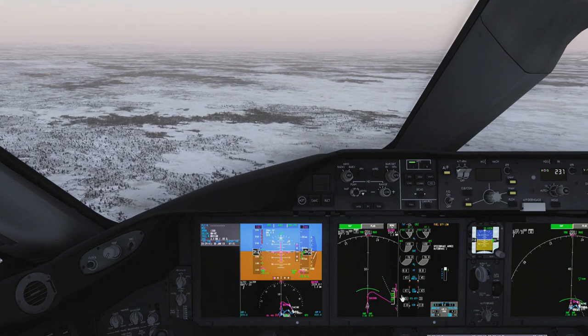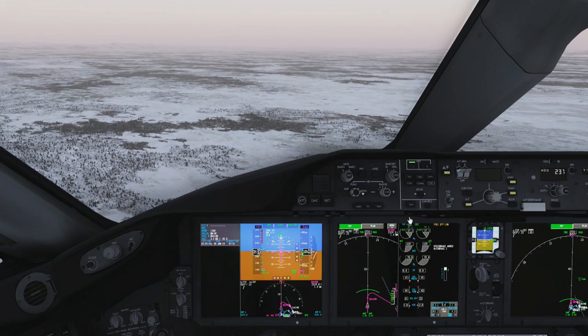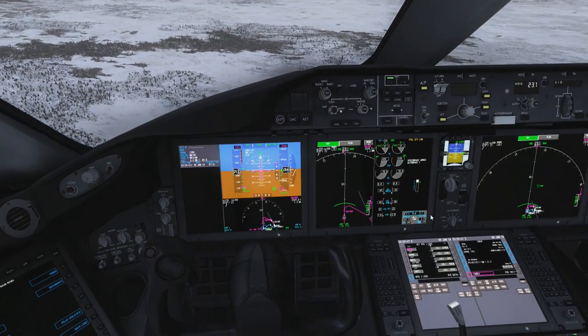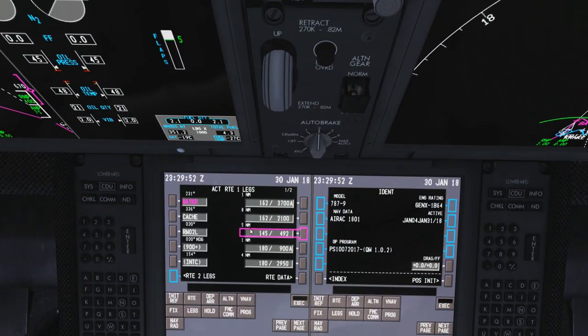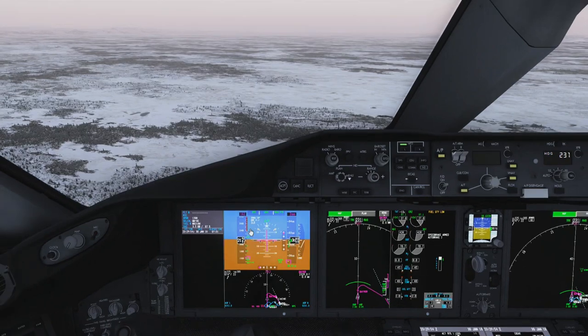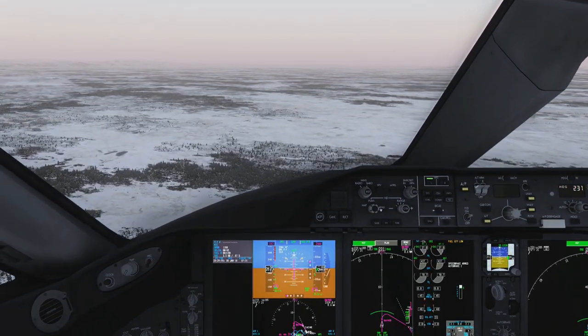Reset the altimeter here. Speed slowly coming down, creeping down. About to make a right turn here. Hopefully that's going to give us enough time to get everything set up. We can look here. I think we're going to have like 8 miles or something. So we got 5 miles to get everything set up perfectly.